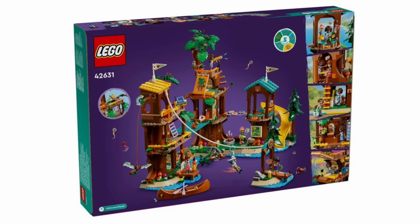I think that this, along with the previous Friends set that we took a look at, would both look really, really good together. And I also really like the colors of the roofs as well. You can see you do have a yellow one as well as a teal one, I believe. And then you do also have an orangey one as well, which looks really nice.